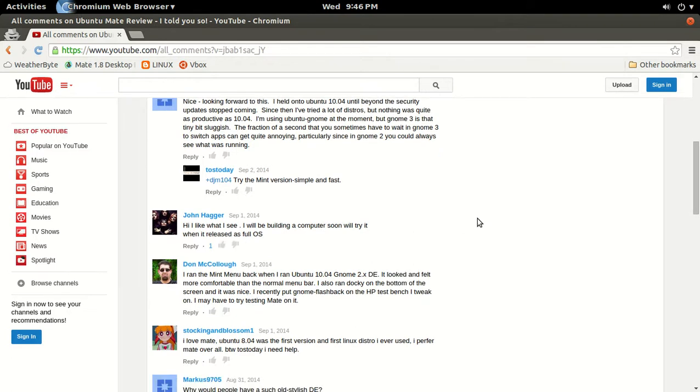Don McCullough, what's up? I ran the Mint menu back when I ran Ubuntu 10.04 for GNOME 2 DE. It looked and felt more comfortable than the normal menu bar. I like the Mint menu. I would tend to agree with that. I also ran Docky on the bottom of the screen, and it was nice. I like the, what's it called? Cairo Dock, yes. Alright, I recently put GNOME Flashback on the HP test bench I tweak on. I may have to try testing Mate on it. Look, Linux Mint Mate, it's not in beta, and I think it works great.